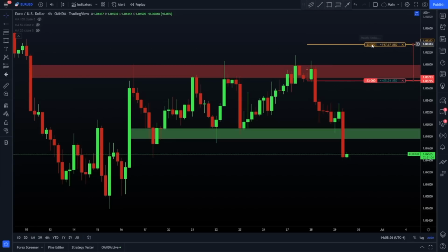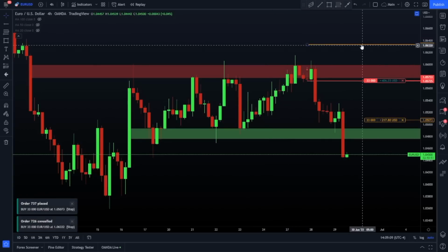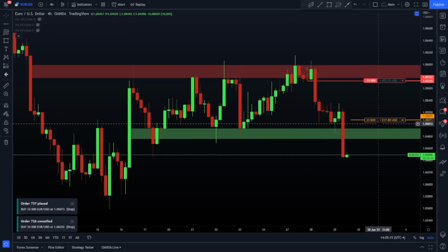So in that case, what I'm going to do is I'm actually going to trail my stop loss just above market structure here. So if I go ahead and lock this in, what we can see is we've got $200 locked into the trade now. As soon as I hit this, so modify, there we go. So there we go, we're all set, and I'll bring this so we can see where the stop loss is a little bit visually better. I just like to extend it a bit. And so there we go.